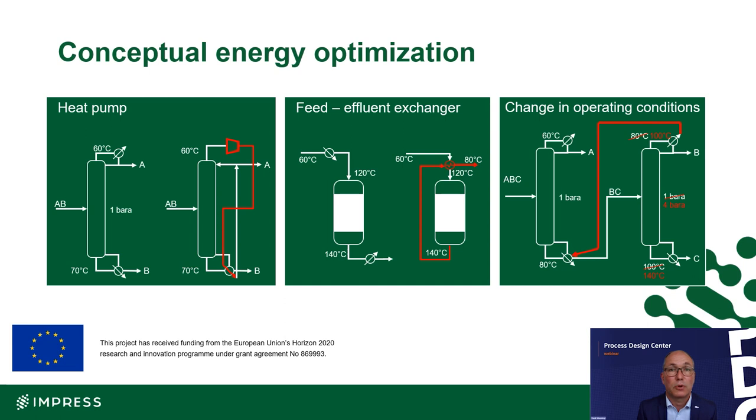Final example is that by changing the pressure of the second column, heat integration with the reboiler of the first column becomes possible. This saves energy. But there are things to be checked, such as the separation efficiency, which may become worse. Also, the cost of the second column will go up because it operates at a higher pressure. And you need to consider if the utility for the reboiler of the second column is still available at a higher temperature.